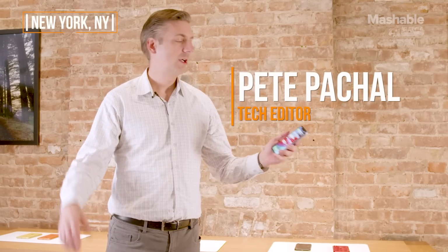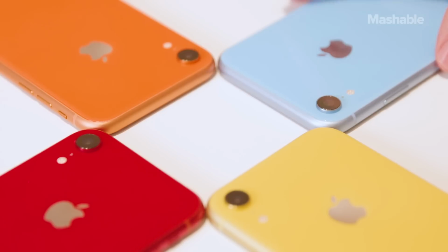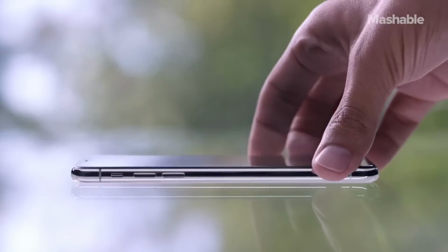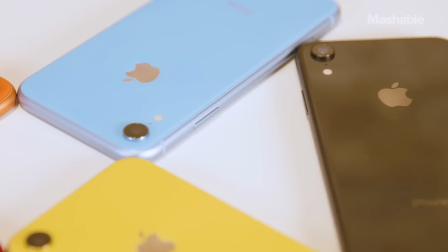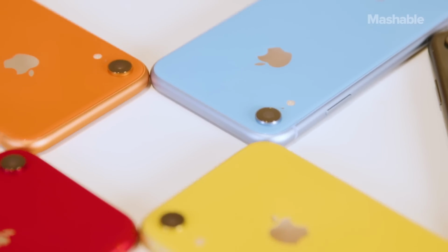Hey, what's up? We're here checking out the new iPhone XR. It comes in many colors. It is essentially taking all the cool features that you saw in the iPhone X and putting them in a slightly different form factor at a much cheaper price. It starts at $749. This is going to make these features and this form factor accessible to a whole bunch of people that didn't have it before.